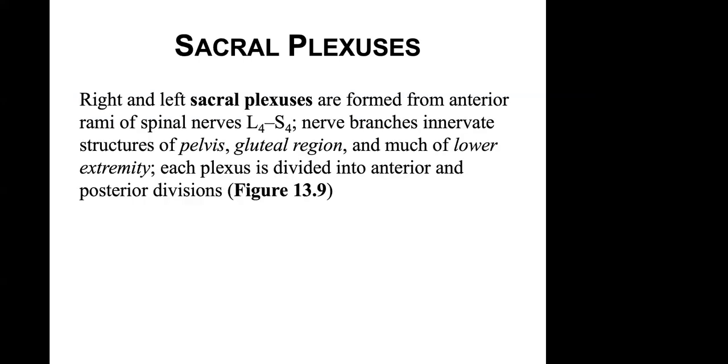The sacral plexus, the right and left sacral plexuses are formed from the anterior rami of spinal nerves L4 through S4. And nerve branches will innervate structures of the pelvis, the gluteal region, which is the buttocks region, and much of the lower extremities. Each plexus is divided into anterior and posterior divisions.